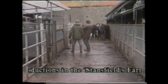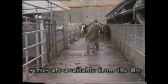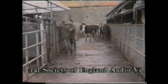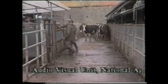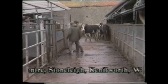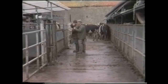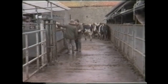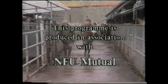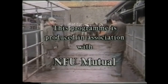So what's this? Another steer, yeah. That looks a little bit light, so it might not quite make it, this one. Let's stay another week or two. What number is he? 24, 456. Let him stop a little bit, won't he? Yeah, he'll put on, what'll he be doing? Kilo a day, perhaps, at this stage? Yeah. 1.3, will he? Yeah. That's good growth rate.